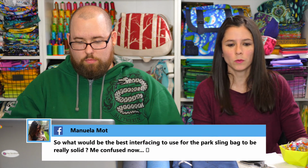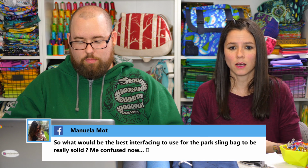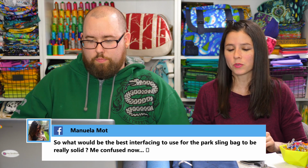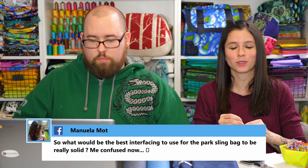Manuela says, so what would be the best interfacing to use for the park sling bag to be really solid? I would go with the interfacing in the pattern. I use foam interfacing for most of the exterior portions, and then Pellon Shapeflex for the lining.